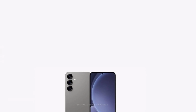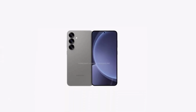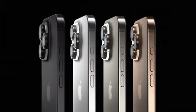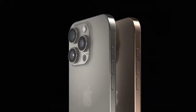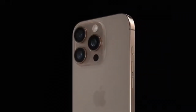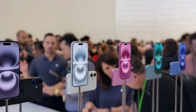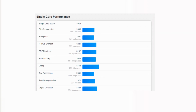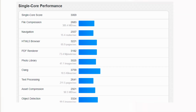next year. What's interesting about this is how the Snapdragon 8 Gen 4 is stacking up against Apple's A18 Pro chip, which powers the iPhone 16 Pro Max. These are two titans going head-to-head in the mobile chip world, and Qualcomm seems to have pulled ahead this time. Now, on to the actual numbers. In Geekbench 6's single-core CPU performance test, the Galaxy S25 Ultra scored an impressive 3,069 points.